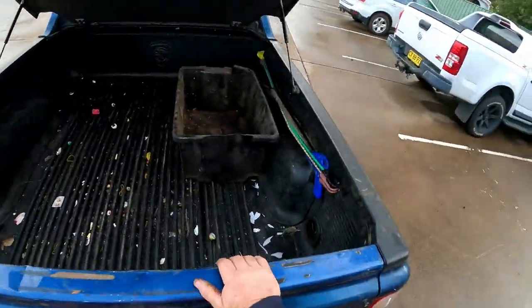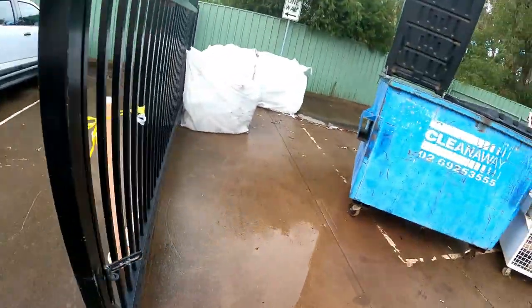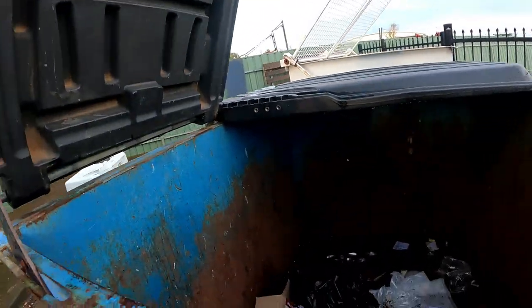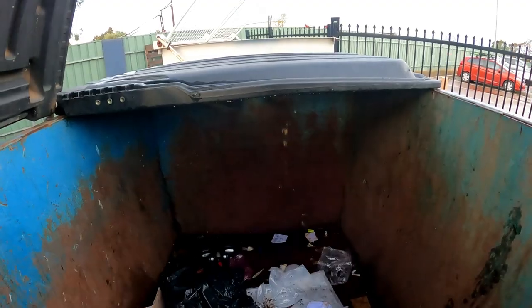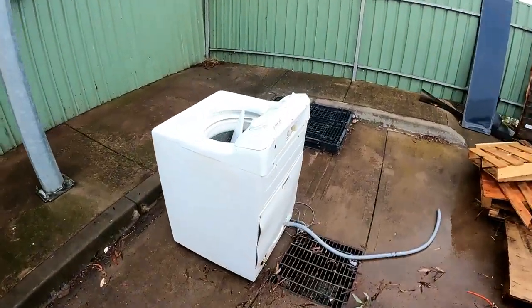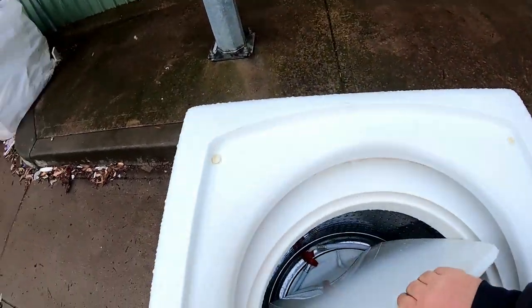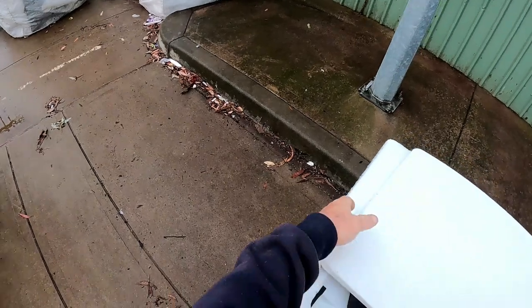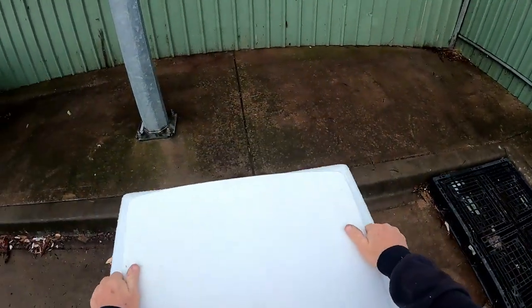Night of dumpster diving. Pick up a washing machine here, washing machine there. Might have a vacuum cleaner in there. See if we can grab it out. Oh, this is an old one. Here's a real old one, this one. Put the lid back on it. Oh, the lid is broken. She's a scrap out job, this one.